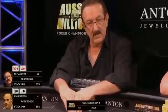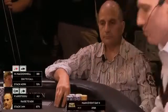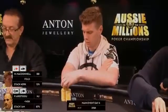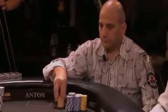Seat 1 and 2 folds. Seat 3 folds. Seat 4 folds. Raise, sure. Gonna take down that pot. Thank you.